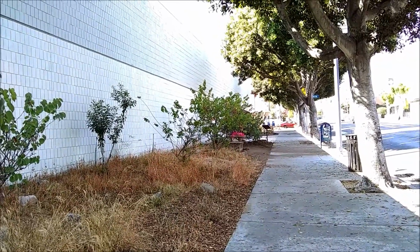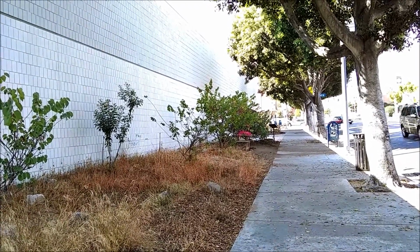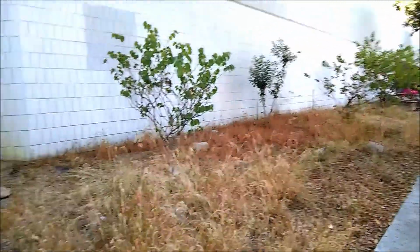And this is the same post office that Charles Bukowski worked at. And you don't even see anything there, just this strip of dry grass.